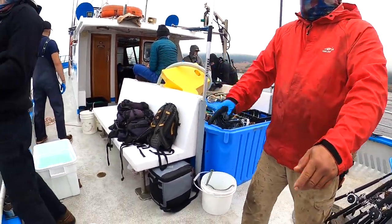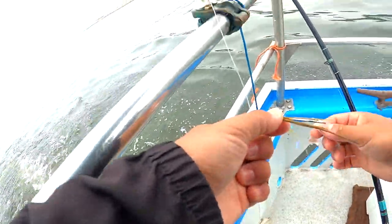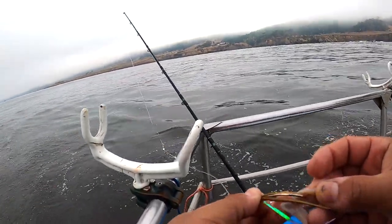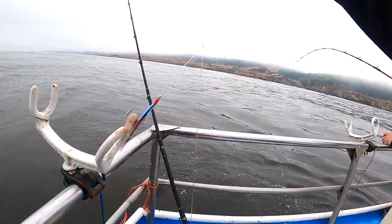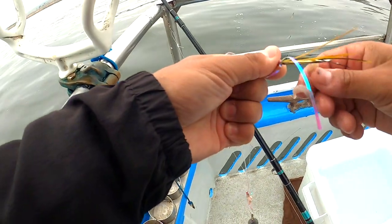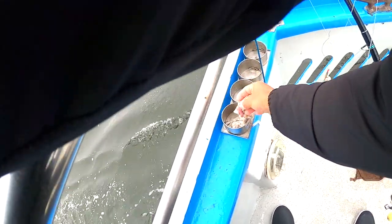Fishing will never be the same. So we're fishing with shrimp flies, high-low rig, two shrimp flies, and of course, because this is a research data facility, we don't want to hurt the fish. So the hooks are barbless to reduce any harm to the fish when we catch them. They measure them, they tag them, and then they release them safely again into the ocean.